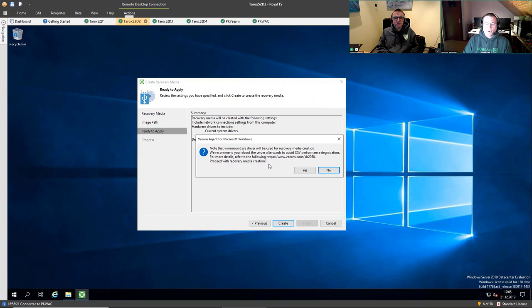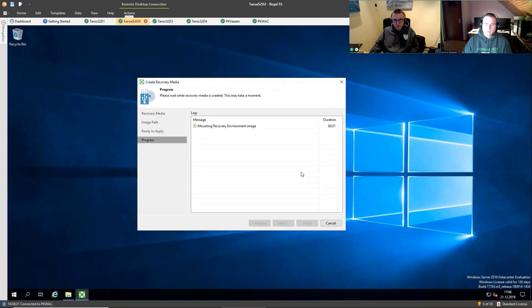So here you see the warning that you were mentioning. Yeah, but it's not an error, it's just a warning. You will have CSV performance degradation, so to avoid that, they just recommend that you reboot the node. What I try to do is create this before I take things into production. But of course, if you're adding Veeam afterwards, just evacuate a host and then do it. And if you want to reboot it, you can. We will reboot it, of course, because we want to do a recovery. This usually doesn't take too long. We'll just see how long it takes.